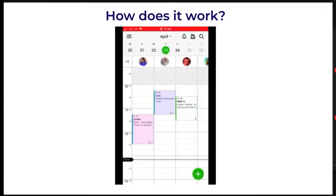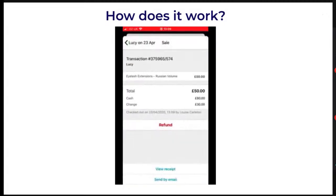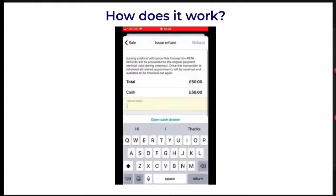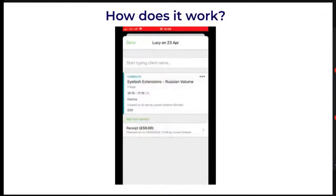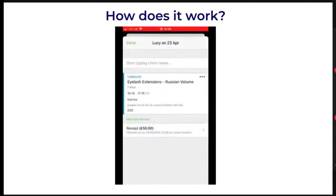If you need to refund an appointment, select the appointment you have checked out. Select Receipt. Then click Refund. Here you can add refund notes and open the cash drawer if needed. Once you've checked out appointments, they will show as blue in your calendar and complete like so when you go into each appointment.